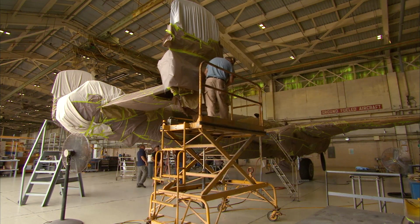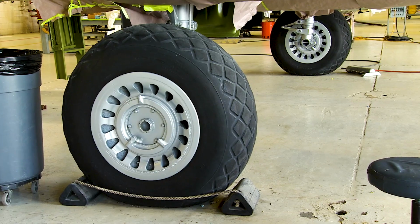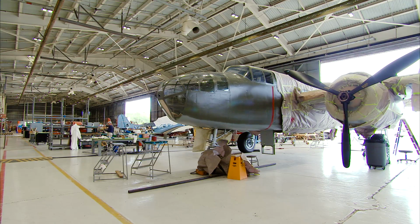As an example, we have a B-25 that's currently being restored. Very impressive, and we're excited to get that airplane out. And the team effort that it took to restore that airplane is part of the great story that we tell here.